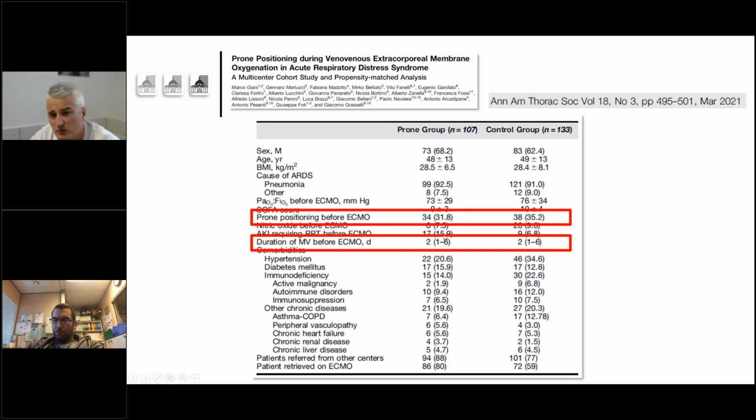And this is a very important point when you look deeper in that study. Only 30% of those patients received prone positioning before ECMO, which is not in adequation with the actual recommendation and the actual practice. It also means that this population received ECMO quite rapidly after being intubated. And now the actual guidelines advocate using proning before going on ECMO, and if you fail to improve the patient with prone positioning, then you start ECMO.